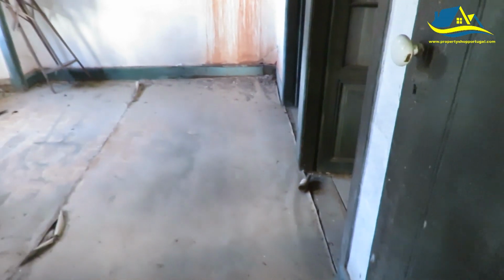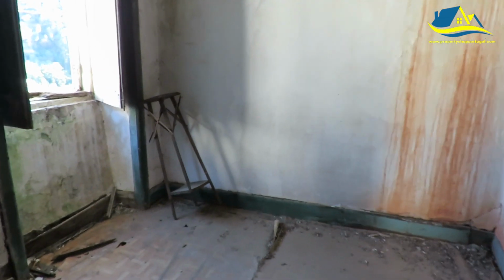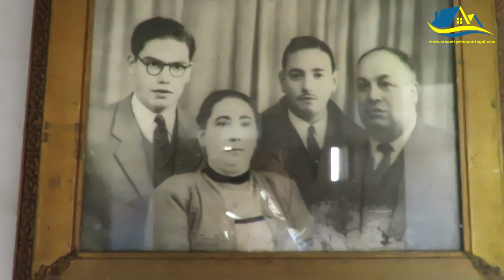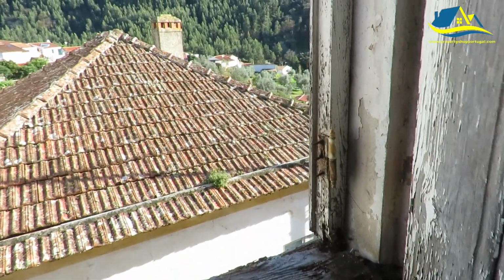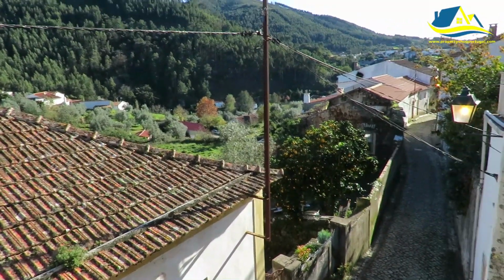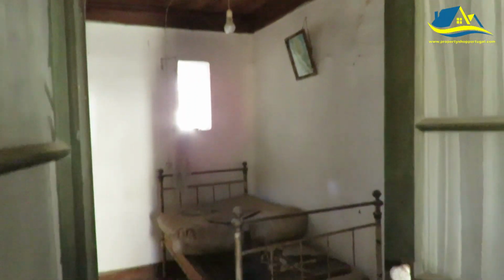Okay, to the rear, we're now over the oven. And this looks like the family who used to live here. This is the side of the house. You can see the village is in a beautiful area. Nice mountain views. Off this larger room, there are 2 single bedrooms. Another one here.